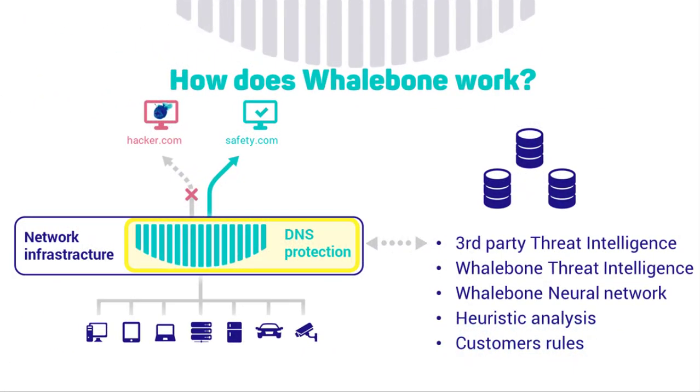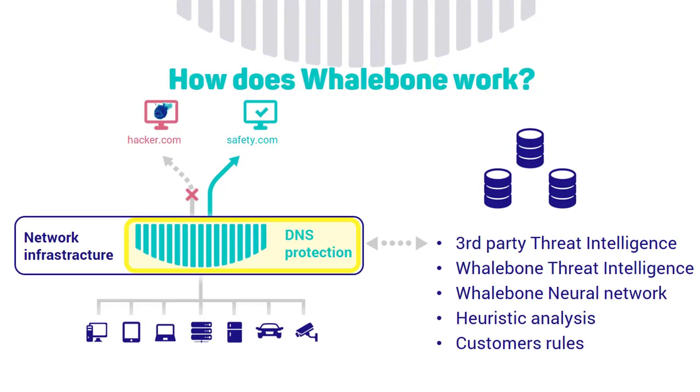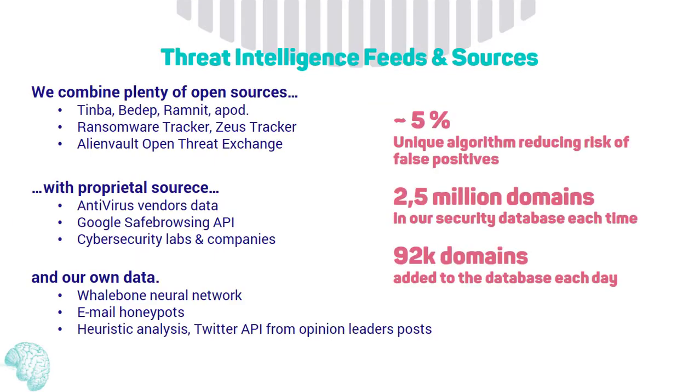Whalebone works on the network infrastructure level because it's a DNS resolver. What we are doing is aggregating all the data available about the threats and working with them. Usually vendors just make a static blacklist and change it. No, we combine plenty of open sources with proprietary sources and with our own data.